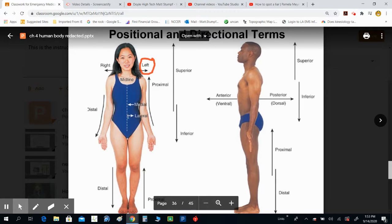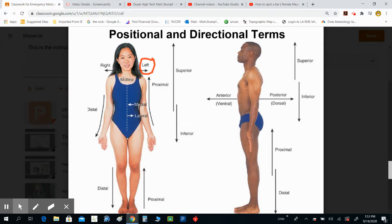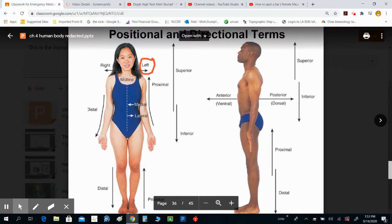We can divide the patient down the middle into the midline. We call anything towards that medial, anything away from that lateral. Another term that you need to know is proximal and distal. Proximal means towards the head, distal means towards their feet. And superior also means towards the head, and inferior means towards their feet.